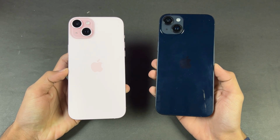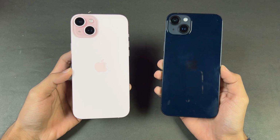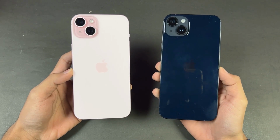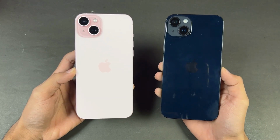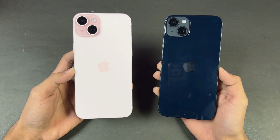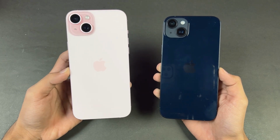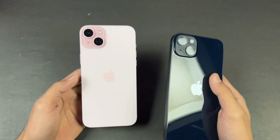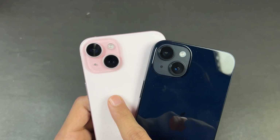Hey guys, what's up? It's time to do a speed test comparison between the iPhone 15 Plus versus the last year iPhone 14 Plus. The iPhone 14 Plus is powered by Apple A15 Bionic SoC with 6 GB of RAM, while the latest iPhone 15 Plus is powered by Apple A16 Bionic SoC with 6 GB of RAM as well.